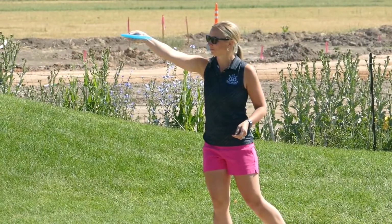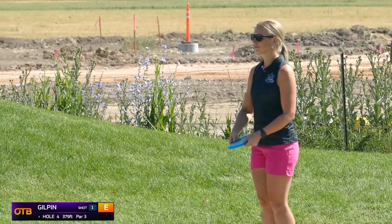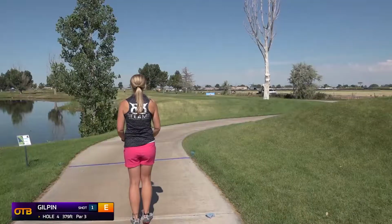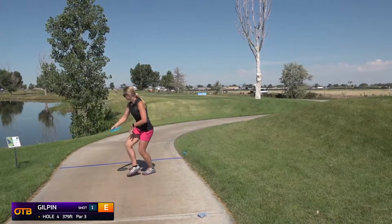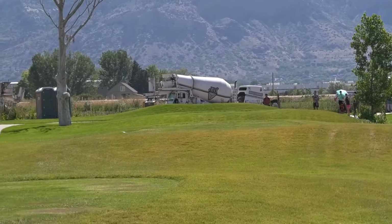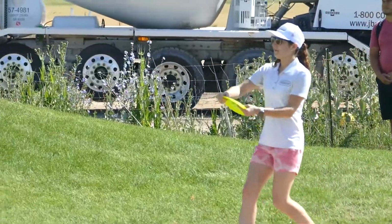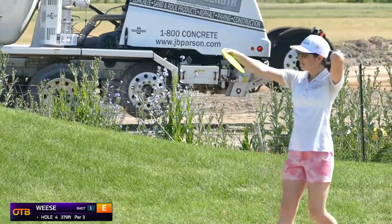12th most difficult on the day. Only 1% birdies, so you know what that means. Not too many. Yeah, big arms can go for this, but this is a hole where if you don't have that 380 feet of distance, you're just going to pick a nice big spot in the middle of the fairway.